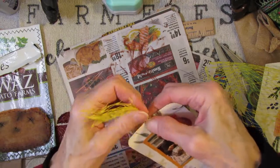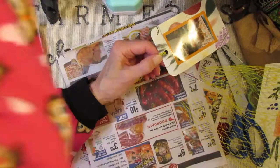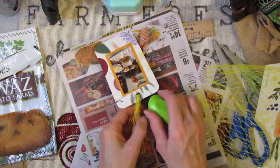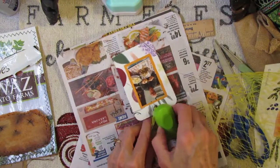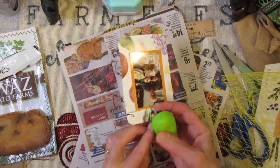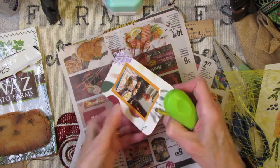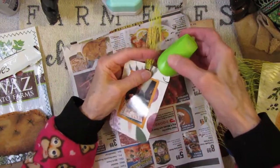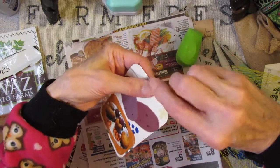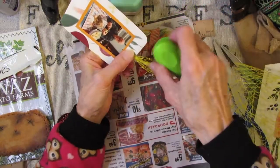Now, I never used a stapler, do I? I never used a stapler in my journal. I don't know how this is going to work, but we shall see. I see people using staplers all the time, and I'm like, I never used a stapler. I want to make sure I get it all in there, like that.